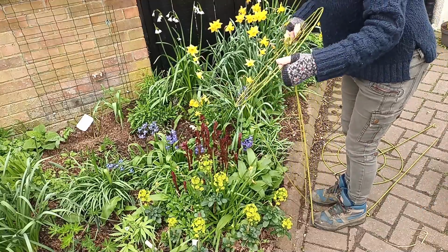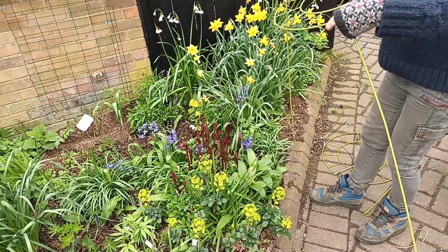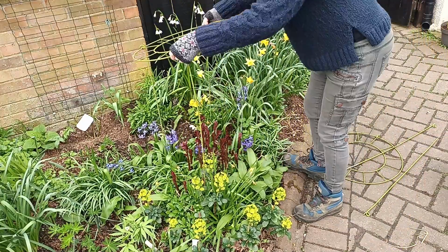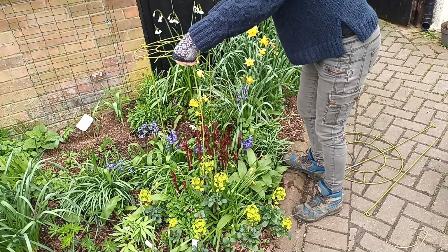It's like trying to herd cats. The legs keep falling off. Not the cats, the plant support.